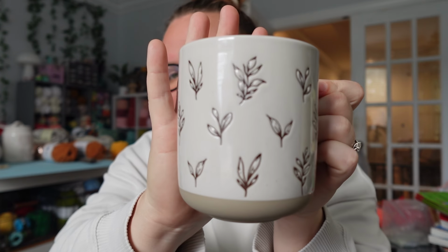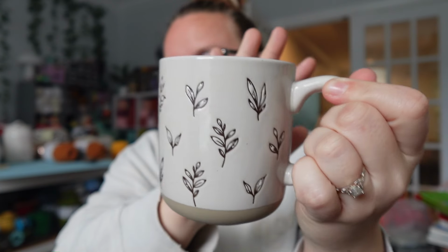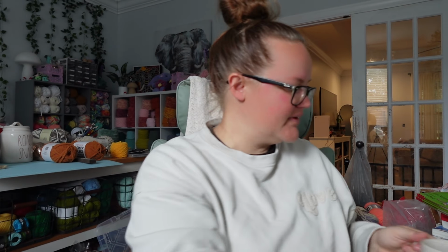a new mug, which, I mean, I'm obsessed with mugs. I have so many mugs, but look at how gorgeous this mug is. And this is totally my vibe. This is giving cozy fall cup of coffee, or even a cup of hot cocoa. Please, look how gorgeous this is. Absolutely stunning. And this is etched in. Oh, I love this mug so much.